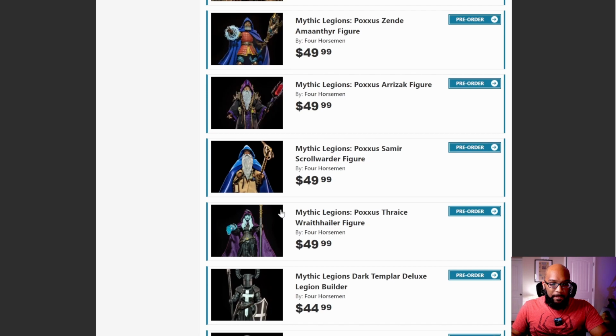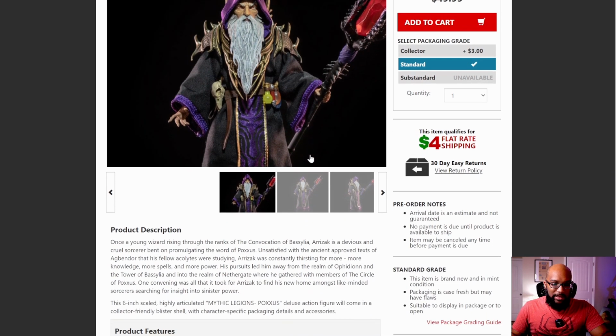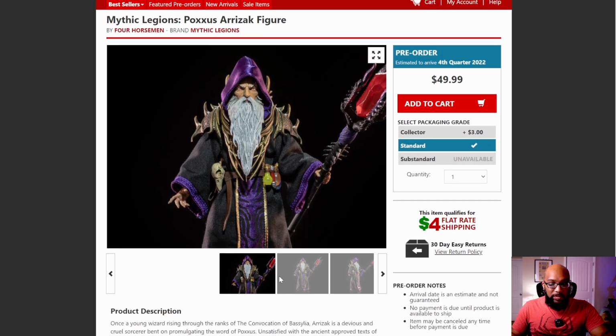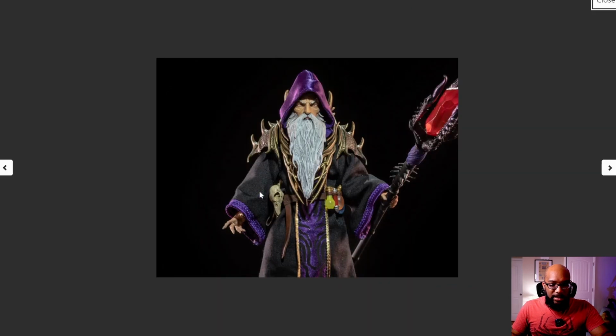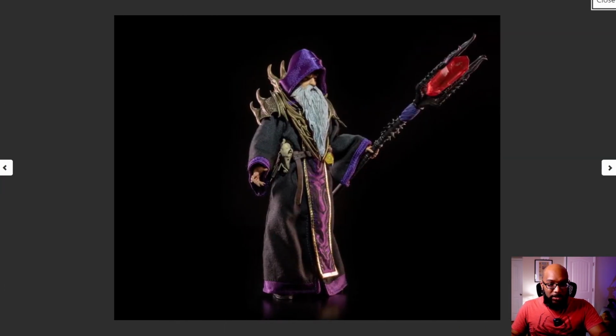And I like the wizards. Like, here's this guy. I can't pronounce his name. Arizak. He looks like he could be a dark wizard or something. I mean, he's got the product description down there. I'm sure they'll tell you everything you need to know, but it's just my first impressions of him. And yeah, these figures, I think they are really interesting and cool. We got some cloth goods there, so that's always awesome. Giant scepter.